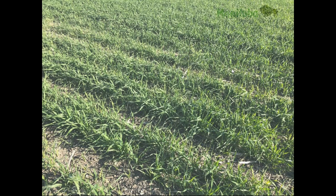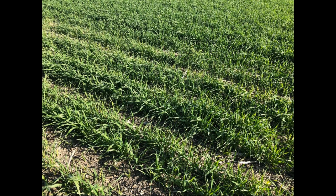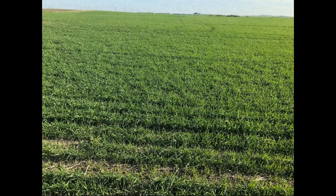This is another field close by to my place again, but this one was planted quite a bit earlier this spring, one of the first ones planted. Again, really good start, good tillering happening, good uniform plant stand, and the field's already been sprayed. We can see some tracks down the field. So again, very nice uniform stand coming along very nicely.